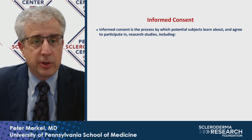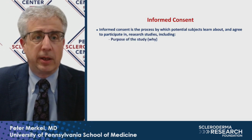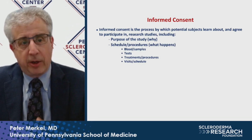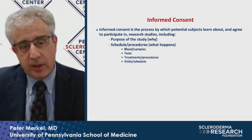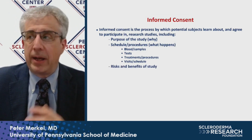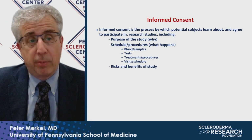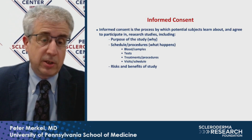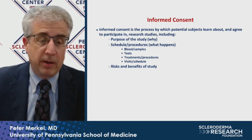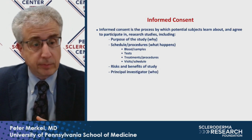That includes, why is the study being done? What is going to happen? How many visits? Do I have to give blood or not? Do I get tests? What's the schedule, etc.? What are the risks and what are the benefits of the study? This is the most important part of consent. Are there risks of the study drug? Are there risks of being part of things in the test? What might I benefit from and what might not?